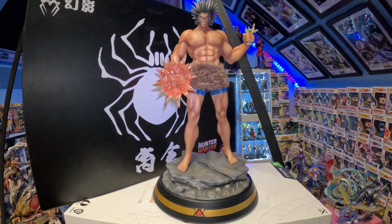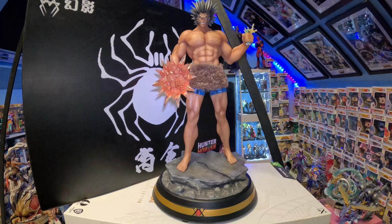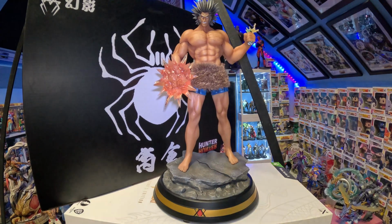But yeah, there we have it, another amazing resin statue. It's only the second resin statue, well, apart from the Mob Psycho one, but in the Mob Psycho one the effects and the transparent effects behind Shigeo were resin, but the actual figure is like a PVC plastic.